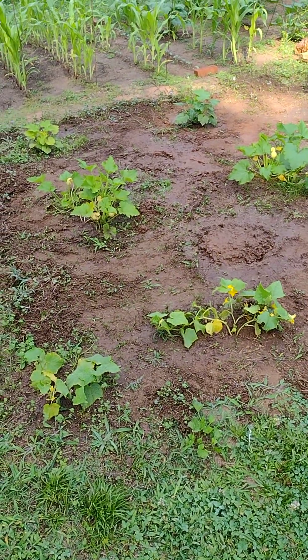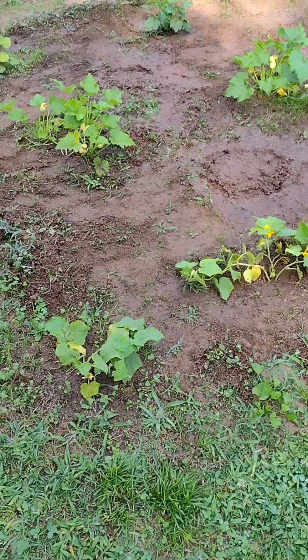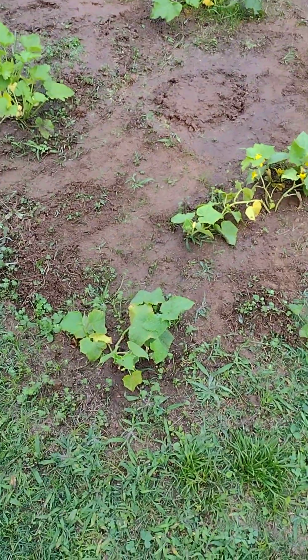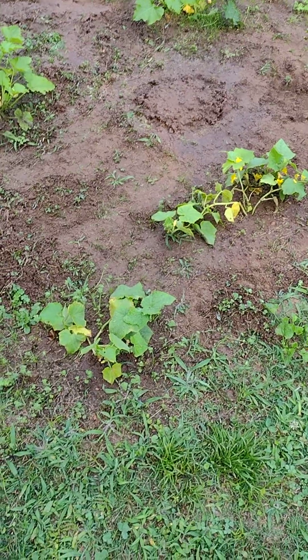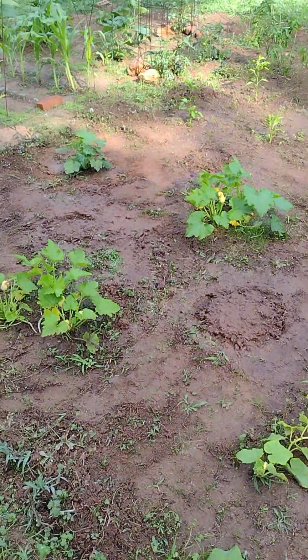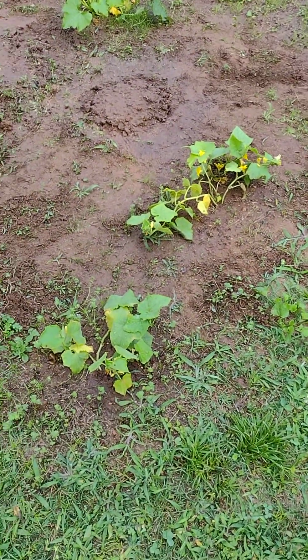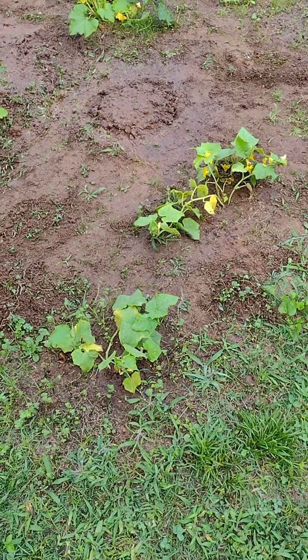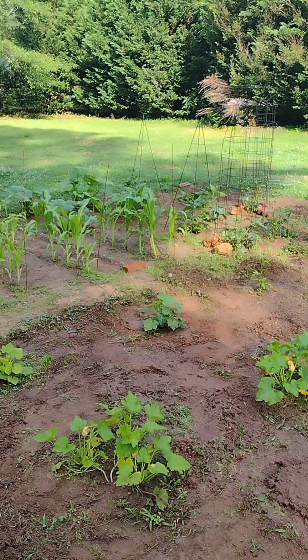Alright, I'm going to do a little garden tour this morning. So, I was out early. Well, actually I was here last night, and I know it may not look like it, but I did a lot of weeding. So what you see there is like a tenth of what was there because it got out of hand. But this is a garden that I'm actually sharing with my friend.